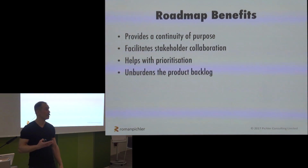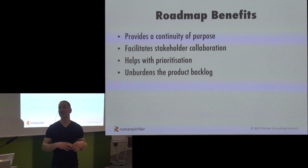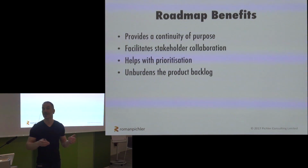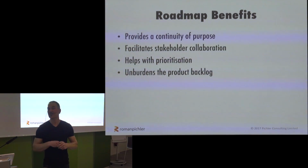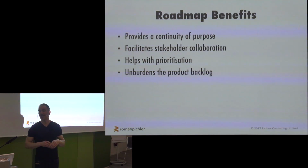It unburdens the product backlog. So if you have a strategic plan that paints the big picture of where you want to take your product, you can have a more focused, concise product backlog that only looks at the next major release and maybe focuses on the next 3 to 6 months. And everything else is covered in your product roadmap. So again, many product owners, many teams, many organizations I've worked with suffer from overly long and complex, elaborate product backlogs. By complementing the product backlog with the roadmap, that's one way you can correct that issue or address the challenge. And I'll talk more about the relationship of the roadmap and the backlog in a few minutes.